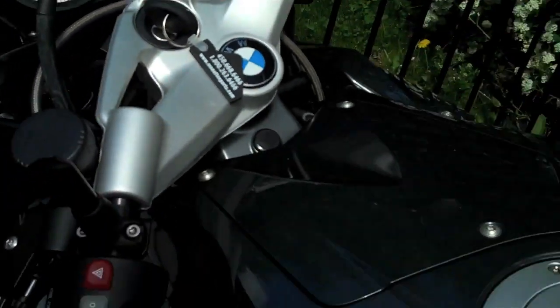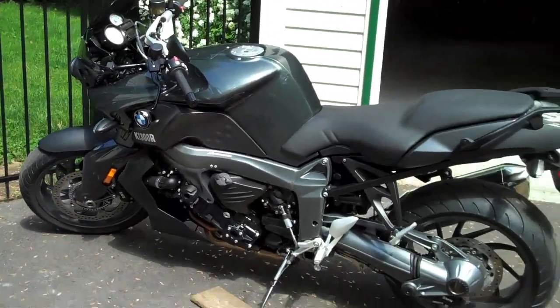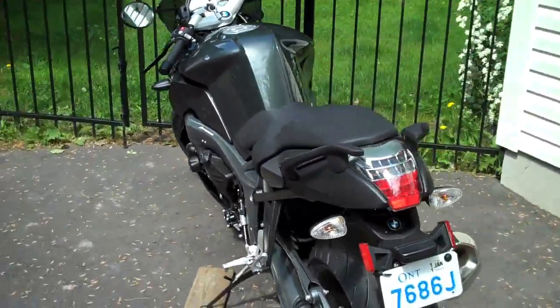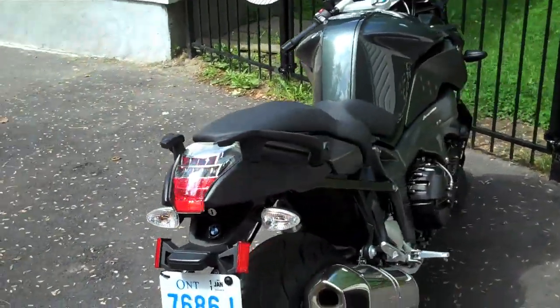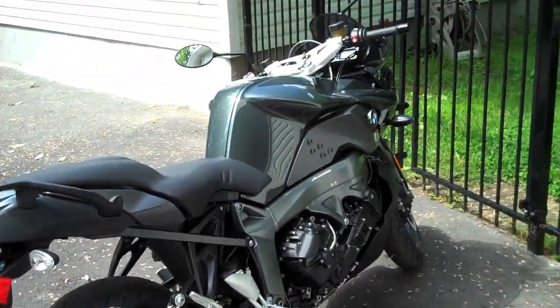So that's it. This is the K1300R in silk black, and I am having loads of fun with it.